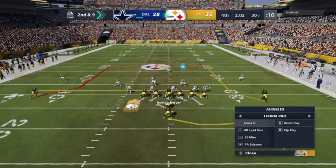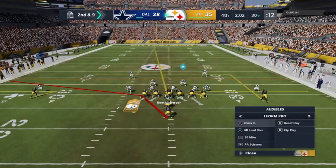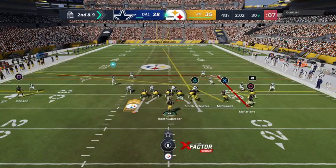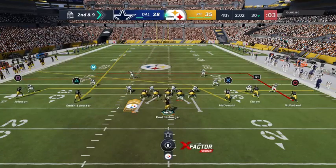He's coming, he's coming, he's coming. Okay, double up, double up. Alert, alert. 55. Hey, hey, hey, hey, hey. 50.